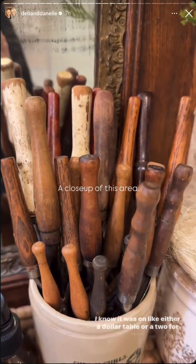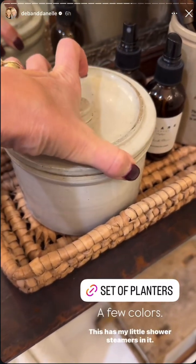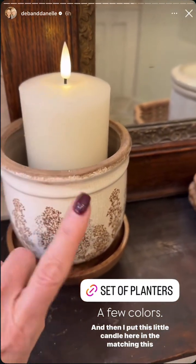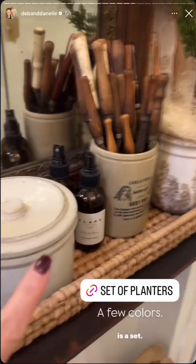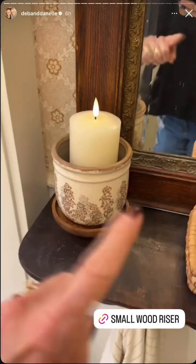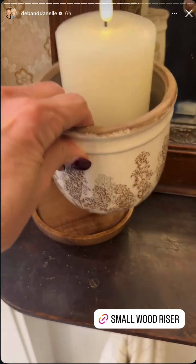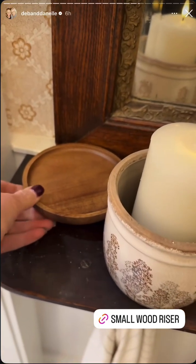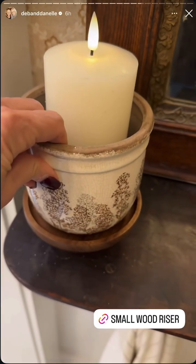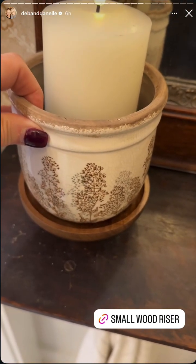I changed this a little bit from my reel, but I added this crock. This has my little shower steamers in it. And then I put this little candle here in the matching. This is a set. I can pull that link if you want. And put that here. And then I changed this up a little bit. There was like a little marble tray here, but I cannot tell you how cute I think that is. That will hold a little candle like that. I just think it's adorable.